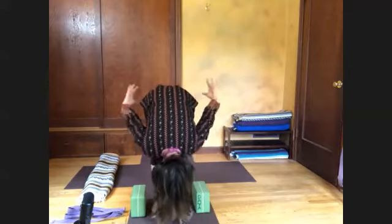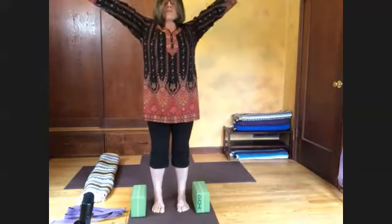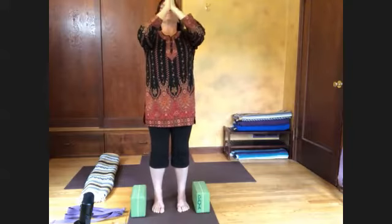Inhale, sweep your arms wide. As you rise up, level your pelvis, lift your arches, and then raise your heart and your eyes. And exhale, hands to your heart. So the feet up to the pelvis should be stable right there. Let's inhale again, raise up.